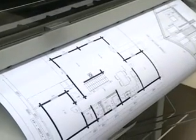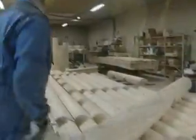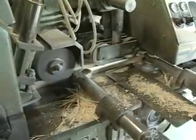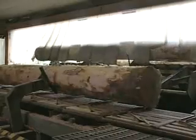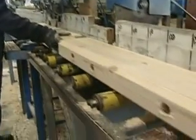The Honkamajat plant is able to perform all stages of timber processing from the time-consuming preparatory work to the finished products. The company's own sawmill ensures the supply of suitable timber at all times. We dry the timber ourselves, then cut it into square, round, and laminated logs.